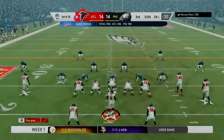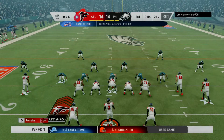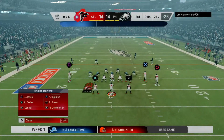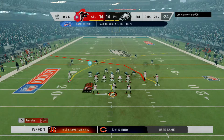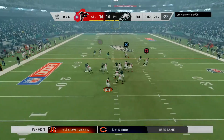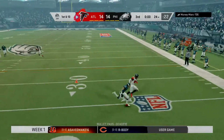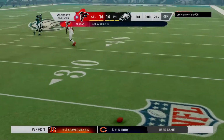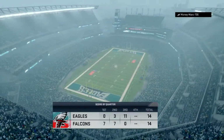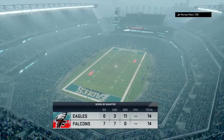And this will probably be the last play of the quarter. Throwing now, Ryan on first down. And that one knocked away and incomplete. Nice job defensively on what will be the final play of the third quarter.